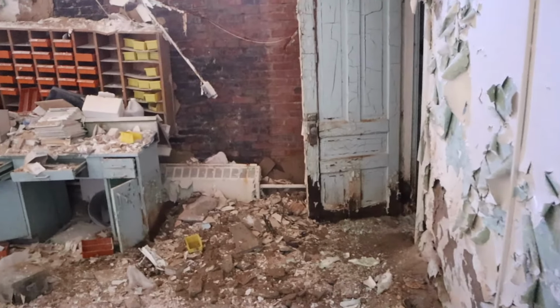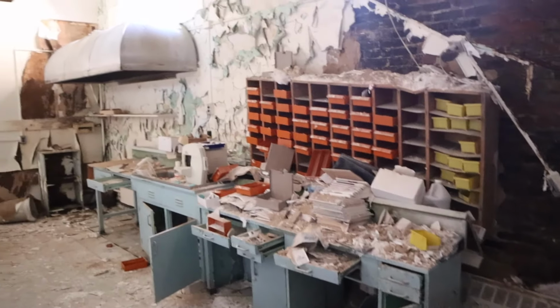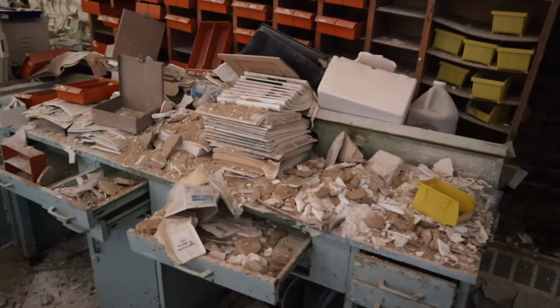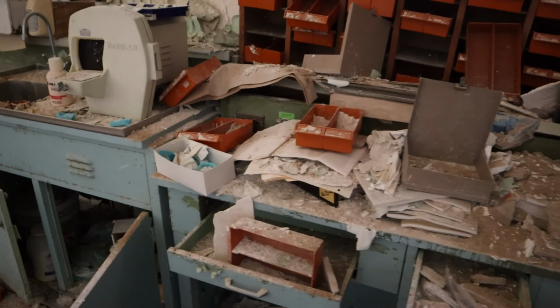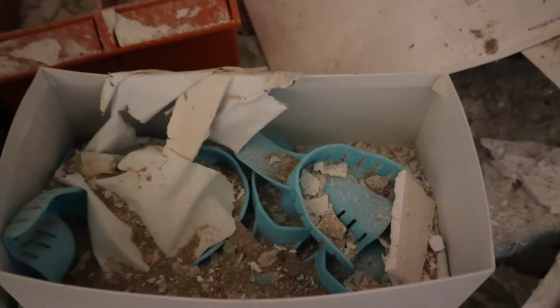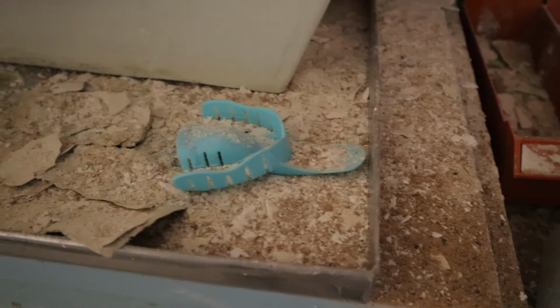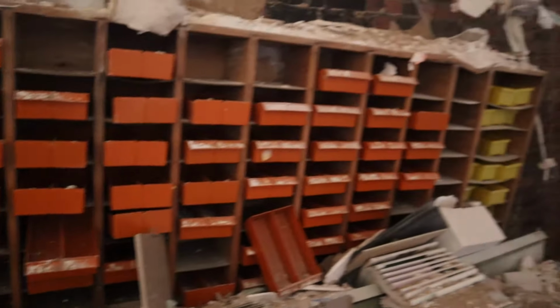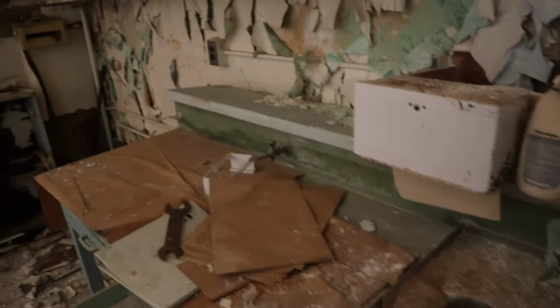The first room we've got right here is like a file room. But the thing is, basically everything is left here. They would have done teeth moldings right here. It's crazy. Literally everything is forgotten here. They would have held records and stuff right here. There are office chairs, and apparently, from what I've heard, there's also power.